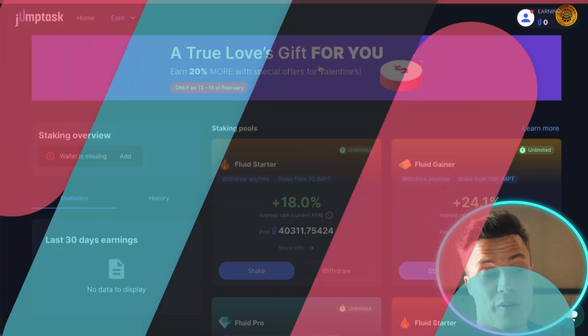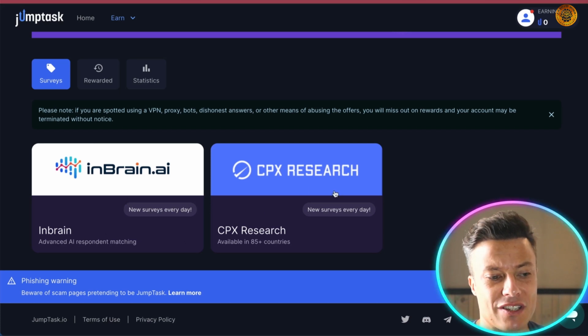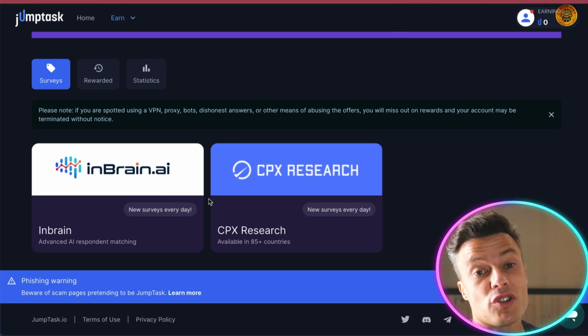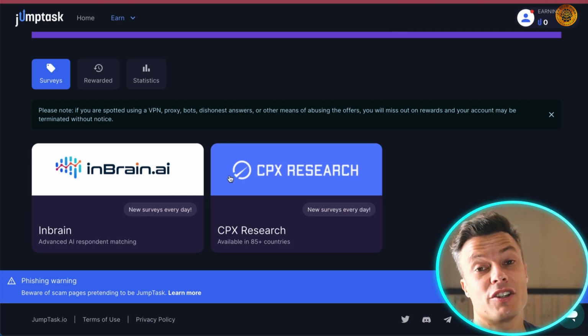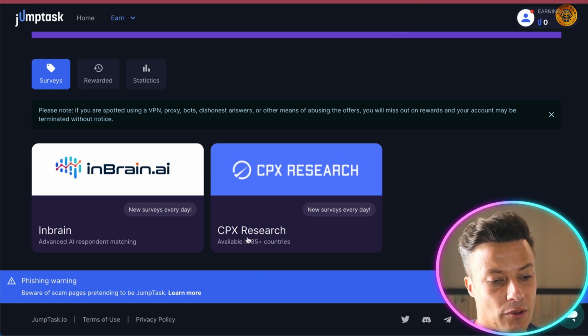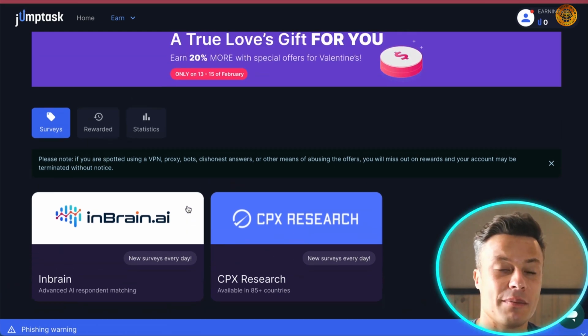And obviously be careful as well, because the value of the token that you are staking can also go up and down. Coming across to this survey section, you can see that we have these different surveys available. If you click on these surveys, you'll qualify for new surveys from which you'll be able to earn an income. Surveys are actually a great way to make some money if you're really struggling to find any ways of making money right now, and definitely something worth looking into. This one is Brain AI and then CPX Research, and this one says available in 85 plus countries, so check it out. And then this one here appears to be available everywhere.